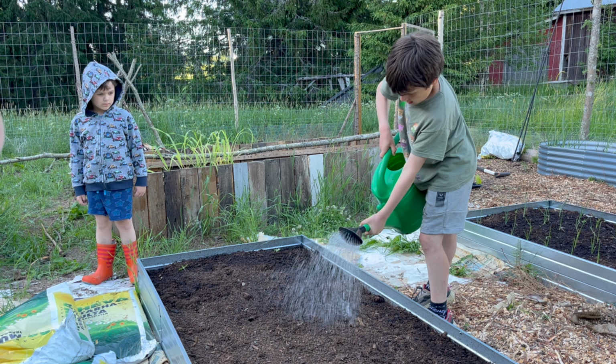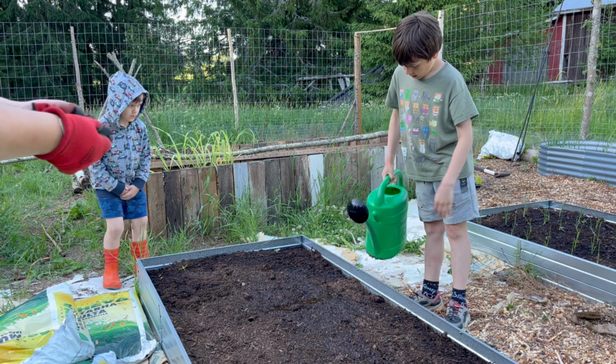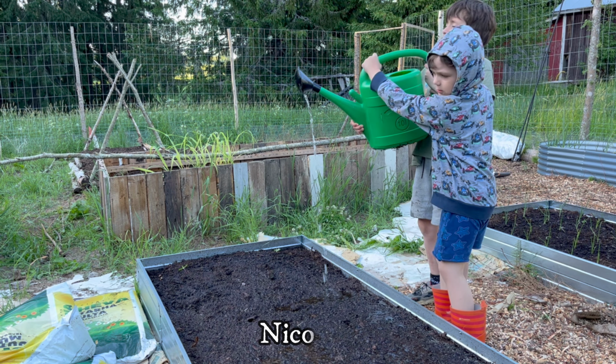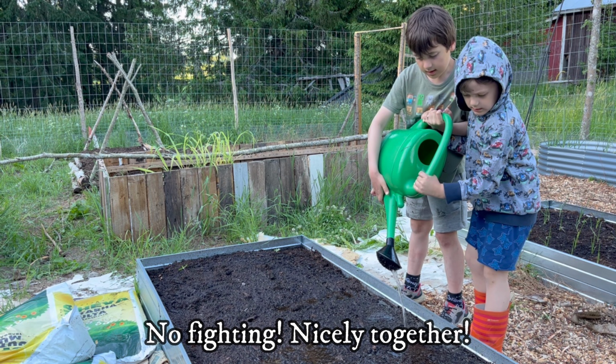Well, this is the second time I try with the turnips. So hopefully they don't die this time. Nikola! Oh, it's a dog!